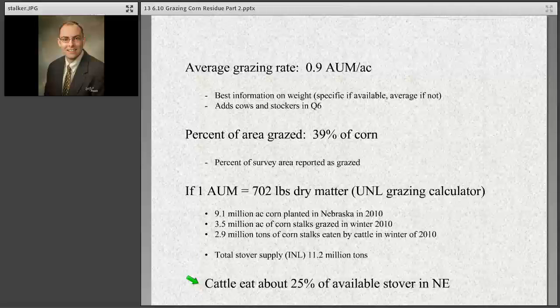So if you listen to Dr. Klopfenstein's presentation, he stated that if all the cows in the state plus all the needs for the feedlot were added together, we would need about 11% of the total corn residue that's produced in the state to meet all those needs. And so here I'm saying that currently cows eat about 25% of the stover. What's the difference there? Well, I think the thing to point out is that currently cattle are utilizing only 25% of what could sustainably be grazed, and what we would recommend as a recommended stocking rate.